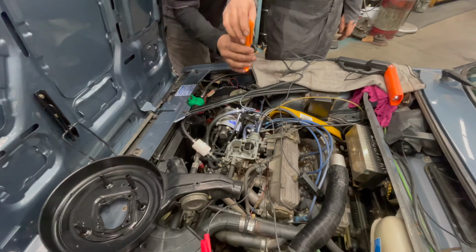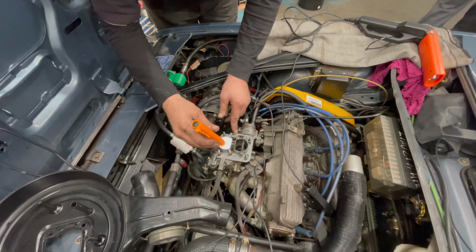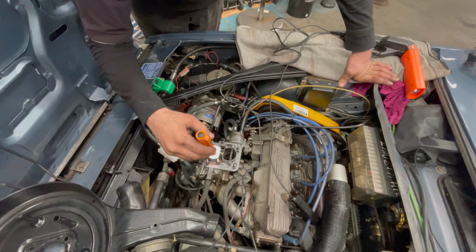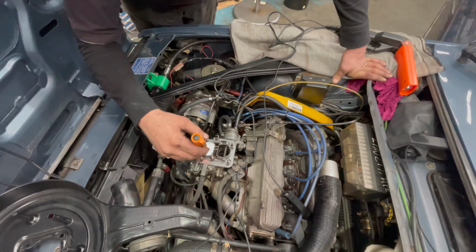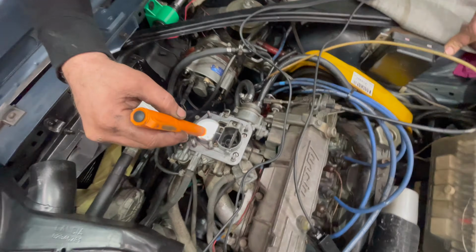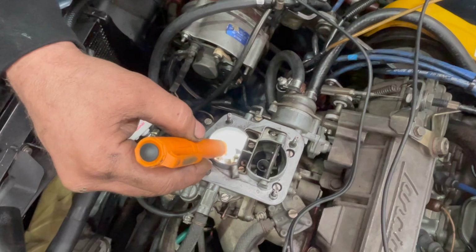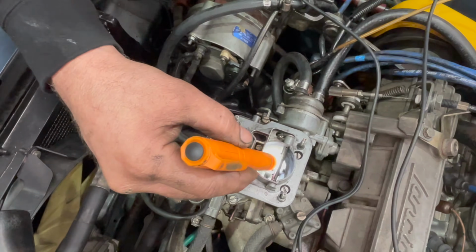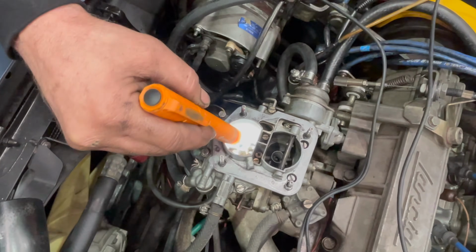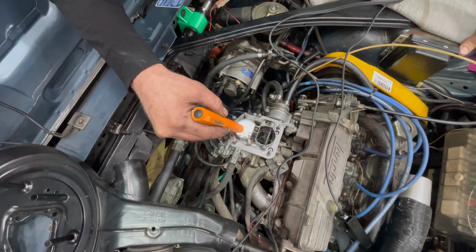It's not getting fuel. Okay. Primary or the secondary? Yeah, down, yeah.